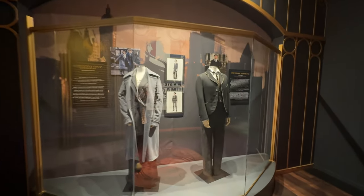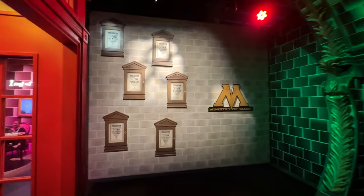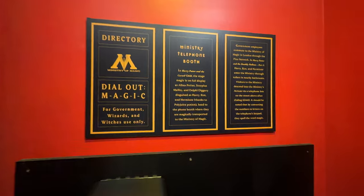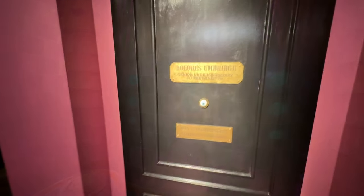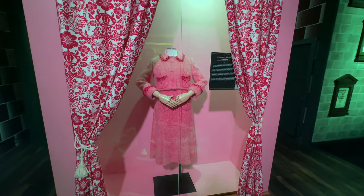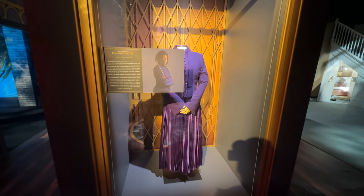Tina and Credence. Telephone booth over here for the Ministry of Magic. For government wizards and witches use only. The phone number is on here. Oh my goodness. Any student found in possession of the magazine The Quibbler will be expelled. I must not tell lies. Dolores Umbridge. Here is her outfit. And from The Cursed Child, adult Hermione's outfit.